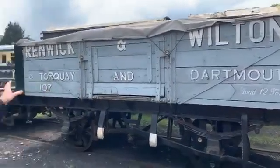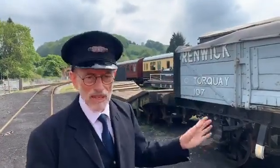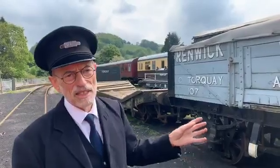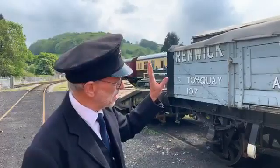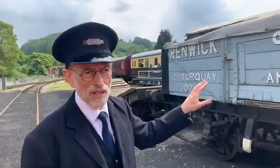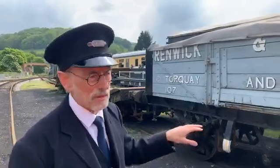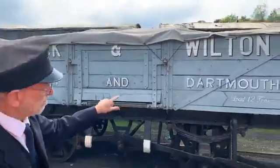Now, this is quite an interesting one because it actually is painted in the private owner liveries that used to be commonplace in the early part of the 20th century. In the 19th and 20th centuries, there were a lot of private owner wagons which only really disappeared come the Second World War and then into British Railways days. But this one is Rennick and Wilton.